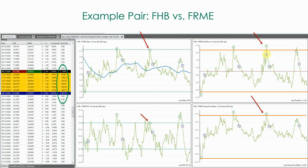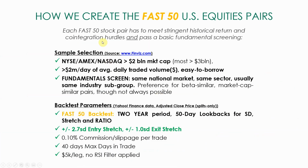And then you have the plus minus chart, which is the number of standard deviations around the moving average of the ratio, and we enter when it's above 2.7 or below negative 2.7, and then we exit when it crosses negative 1.0 or plus 1.0. That's what the Fast 50 settings are. And then we also look at a percent from mean chart. You can look for resistance, support levels, and all of that. So that's what you can do with the pair charts to make sure you're getting the highest probability entries, with a lot of backup analysis to make sure you feel comfortable that the trade has a high probability of coming good.